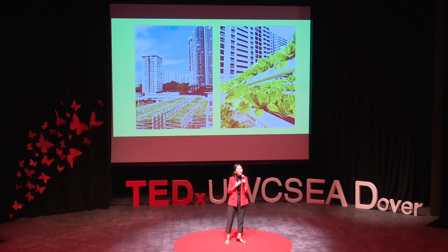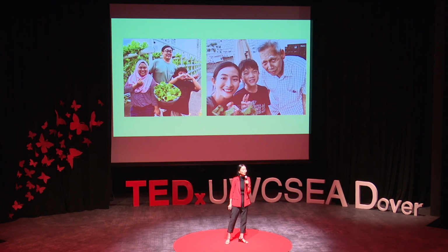Every seed we plant at our urban farm truly starts with an intention to do better for our environment, our community, and our planet. Running a rooftop farm helped me learn that food is truly a universal language that is able to bond people from different cultures, different age groups, different religions, races, and backgrounds.